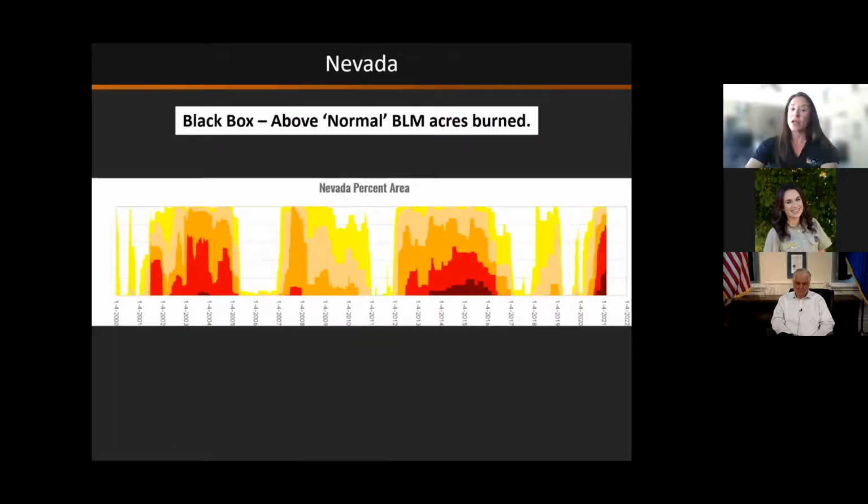So this is another way to look at drought. This is from the year 2000 on the left. This is for the entire state of Nevada, and this is through 2021 on the right. So you can clearly pick out our years where we've had longer periods of more extensive, more severe drought.